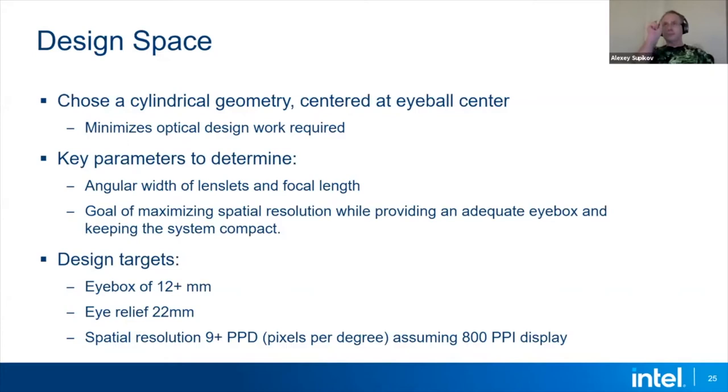It should have anatomical but efficient eye relief of about 22 millimeters, and spatial resolution of 9 pixels per degree, assuming 810 ppi displays. The device should be thin, so display-lens spacing is limited to 10 to maybe 11 millimeters. Those parameters give us a starting point in design space exploration. To facilitate easy fabrication and calibration, we preferred a single lens array rather than a double lens array. To address large FOV, we opted for a vertically heterogeneous lens array and curved it horizontally together with the display surface.